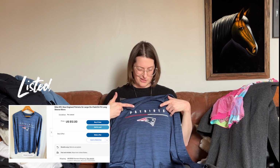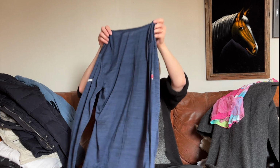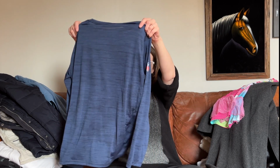But this one had the Patriots, and sure, they're not Tom Brady anymore, but they're still a pretty popular team. I mean, all of New England likes them, so I don't know. I don't know if it's going to be worth a ton of money. It wasn't a huge gamble, so we'll see what happens with that. I hope I don't sit on it forever.